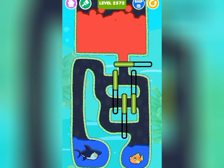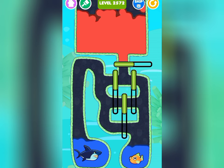Okay, now in this level, I forgot to go this way. No problem, I will try again.